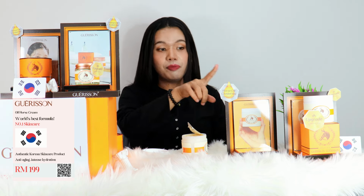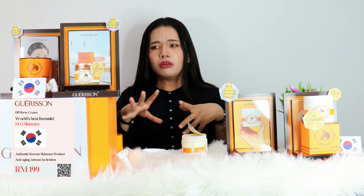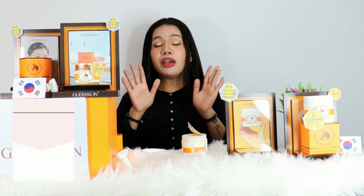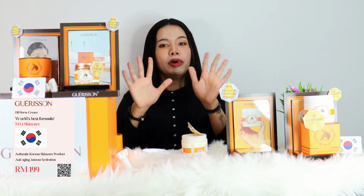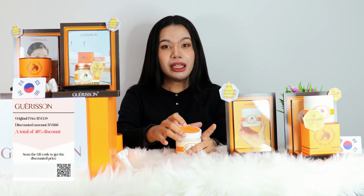Also, you can apply it on your arms or your legs. Like what I mentioned just now, you can use it on your legs, and make sure to always massage afterwards. Though you may feel it's a bit sticky if you apply it on your entire body, it will gradually fade away, and eventually you don't feel sticky at all. Like what I mentioned, I'm very sweaty, so putting something very oily on my skin irritates me. But with Garrison face and body cream, it doesn't give me that kind of oily sensation.